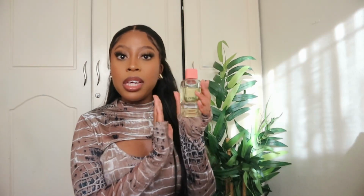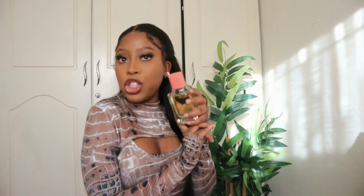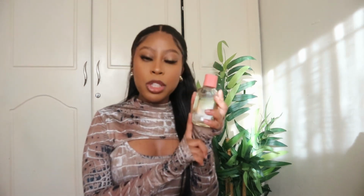So this is really lovely, long lasting as well. The performance of this is really good, and it projects really well. So if you want to smell like cherries, like a cherry dessert, this is a good one to go for.